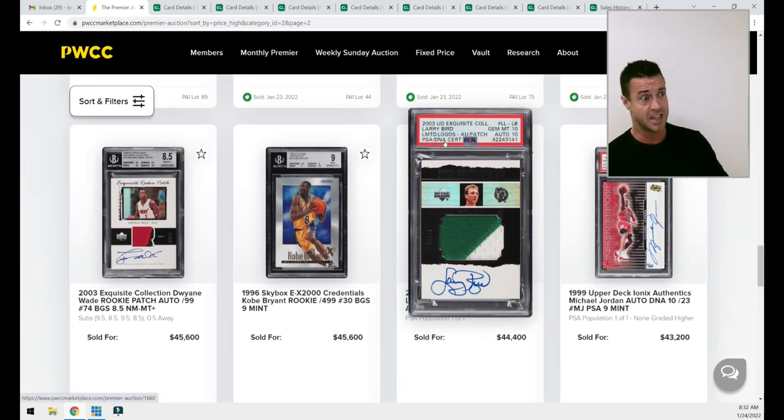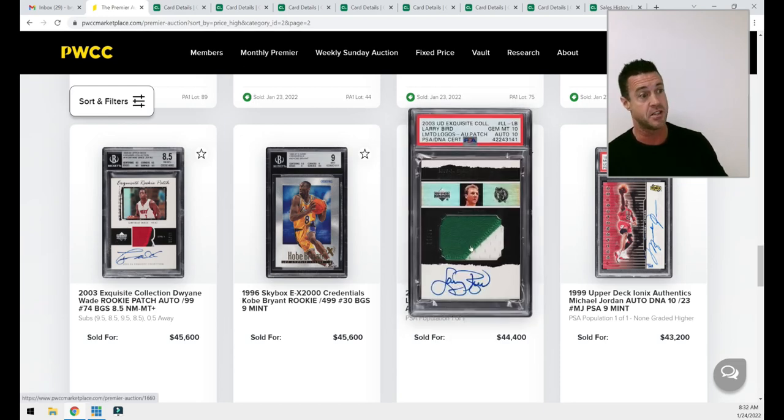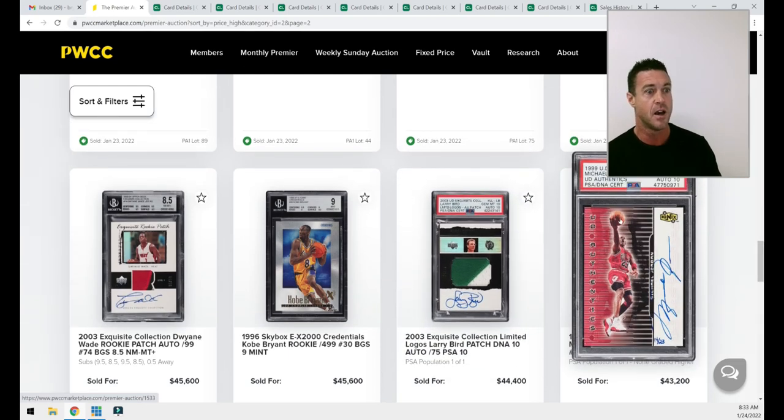The Bird. From that, again, 10, 10 from that legendary 03 Upper Deck Exquisite Collection set. Guys, there's big monster collectors out there that chase these 03 Exquisite Collection cards. It's out of my league, but these cards are unbelievable from that year, especially the limited logos. This one's numbered to 75. It's Pop 1 in a 10, 10 condition.